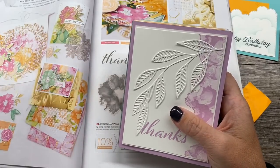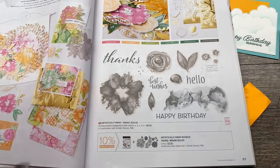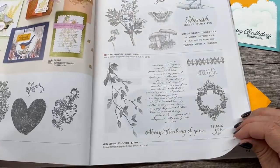So I think making cards with this set and giving them as gifts is going to be a great alternative to buying stuff that you can't get because nobody has stuff anywhere, because there's a gazillion shipping containers sitting off the coast of California. Just saying. But we are makers. We can make our gifts and they'll be amazing.